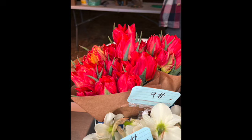Okay, so then Abba. Abba was a red, if I'm not mistaken. And she was kind of on the shorter side, so I'm not going to get her again. But extremely prolific. Like, I could not get her to stop making tulips. Just went on and on forever. And I was like, please stop.